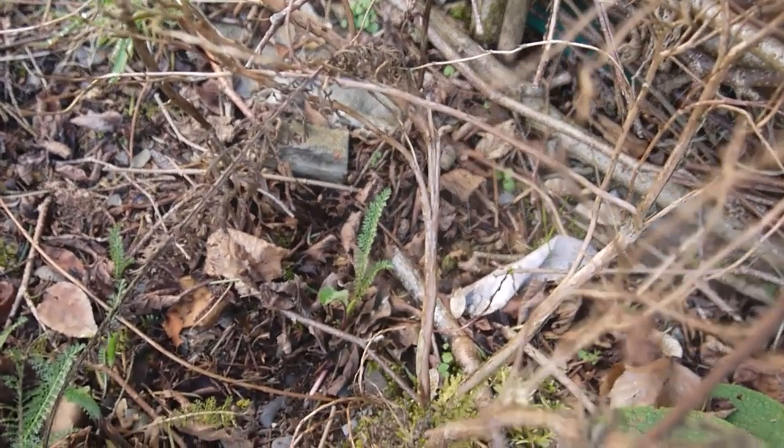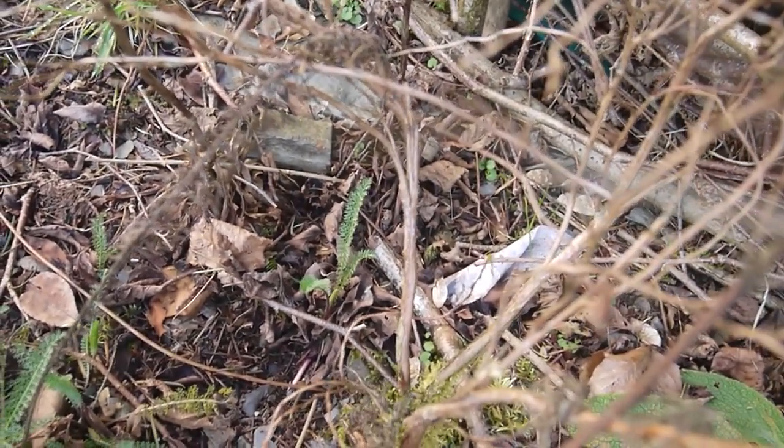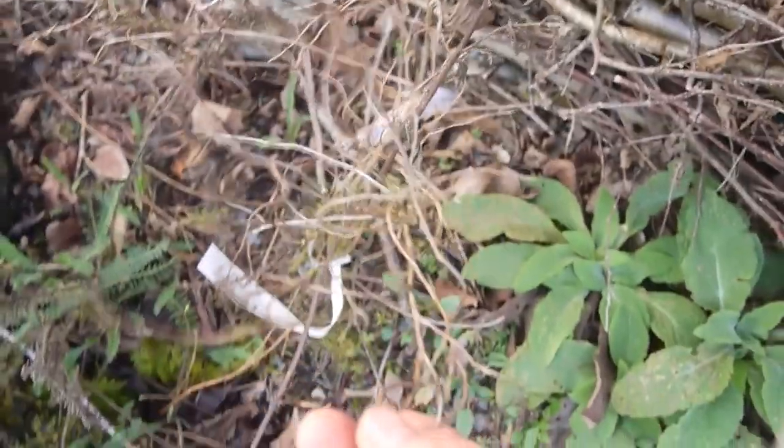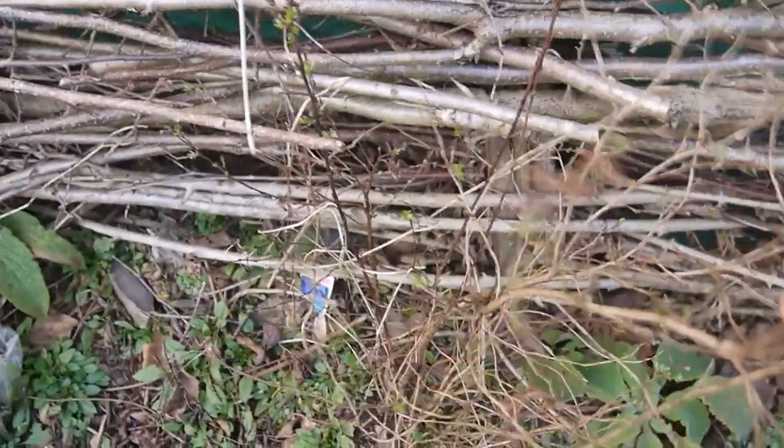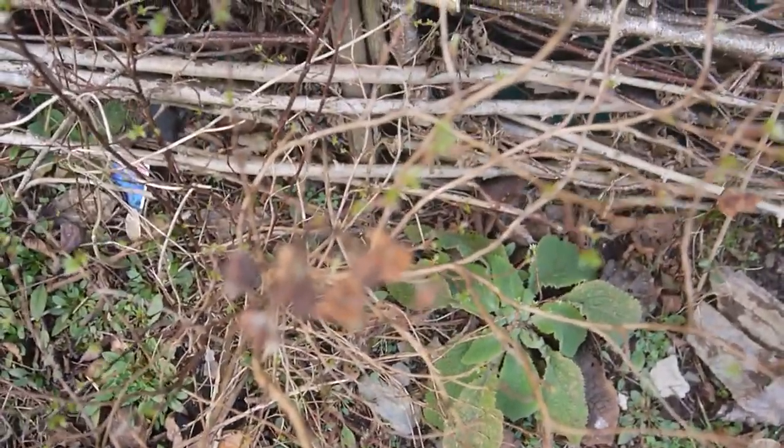I think these ones are potentilla. Let's have a look. Yeah, potentilla. This is one I bought for our wedding anniversary. It's a yellow one. And it looks like it's going to come back. It's got some lovely green growth on it, so that's handy. Bought that for our 25th wedding anniversary. And then there's this one, which is an orange one. This was a pound plant I got in B&Q. And it seems to come back every year, so that's doing really well.